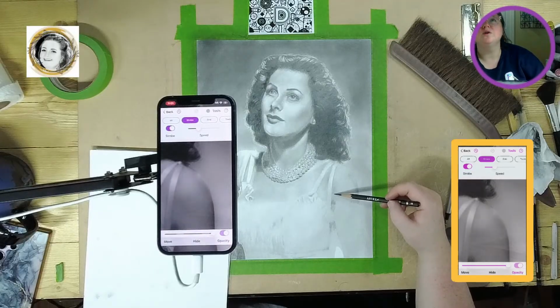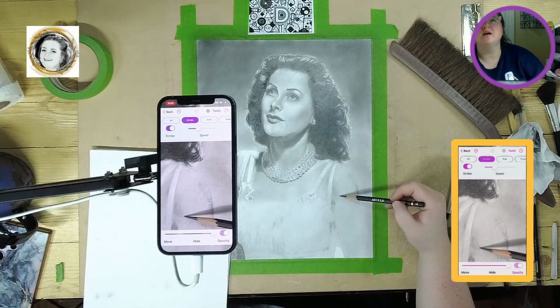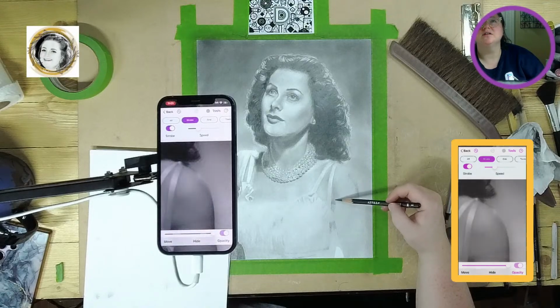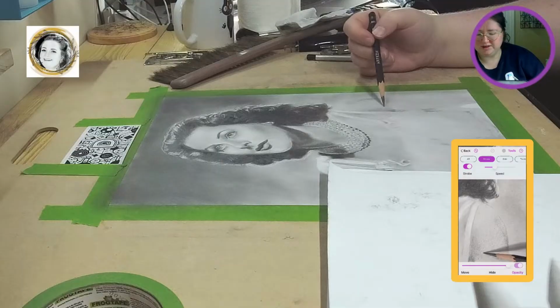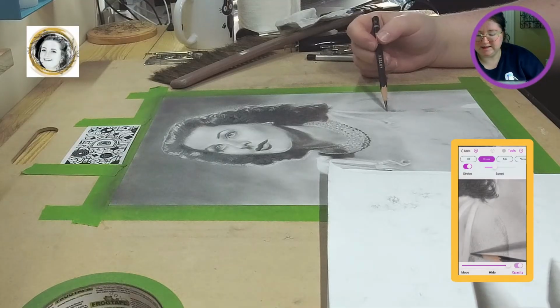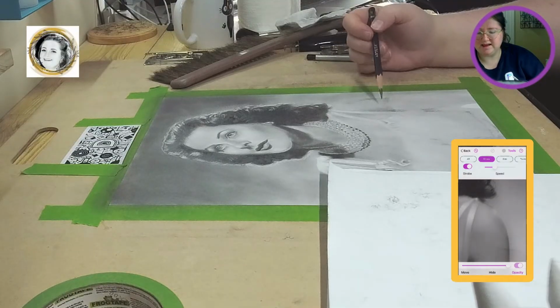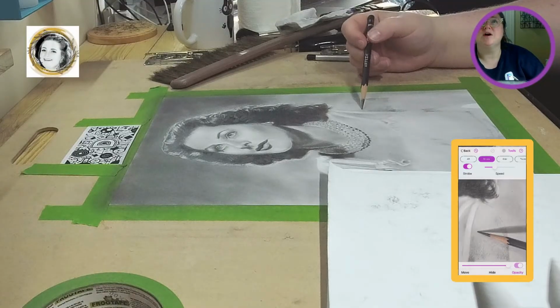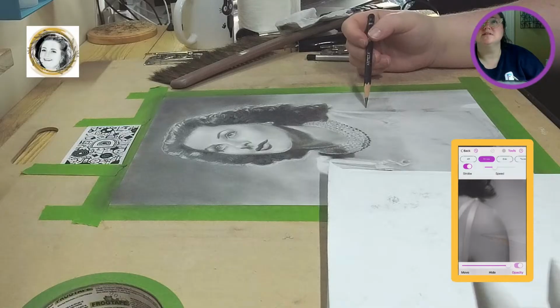And then now we're gonna slowly work outwards, getting lighter and lighter. So we got pretty dark to the darkest we need in that section, and then we're just getting lighter and lighter, filling in those spots. Just nice and slowly.